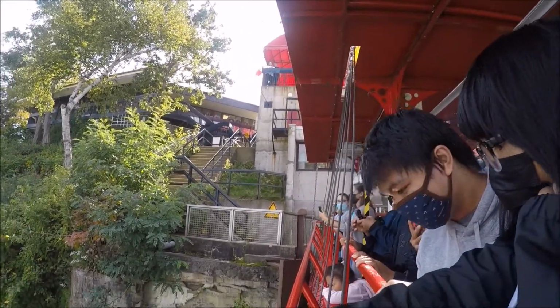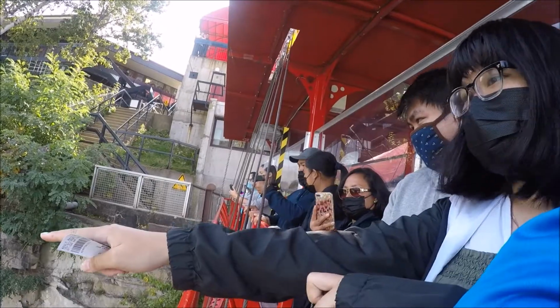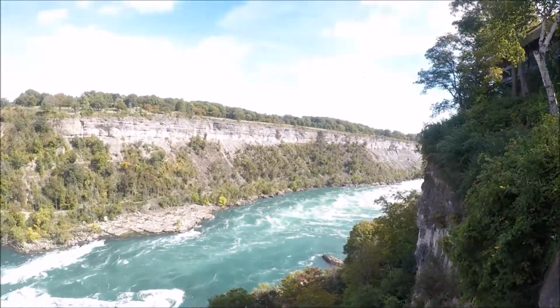Baka mahulog ang GoPro mo ulit. Look, you can see that rock over there.